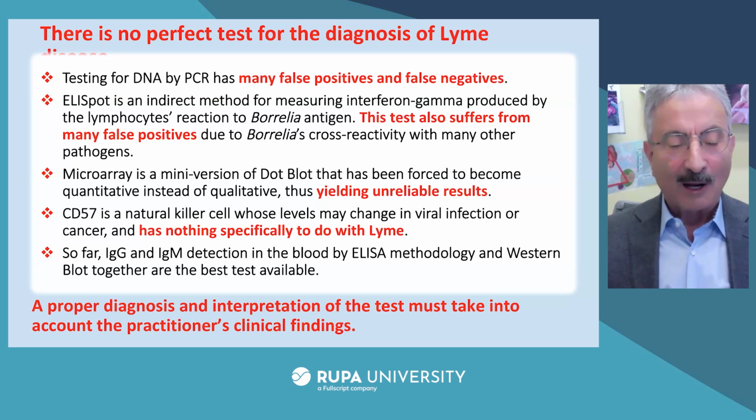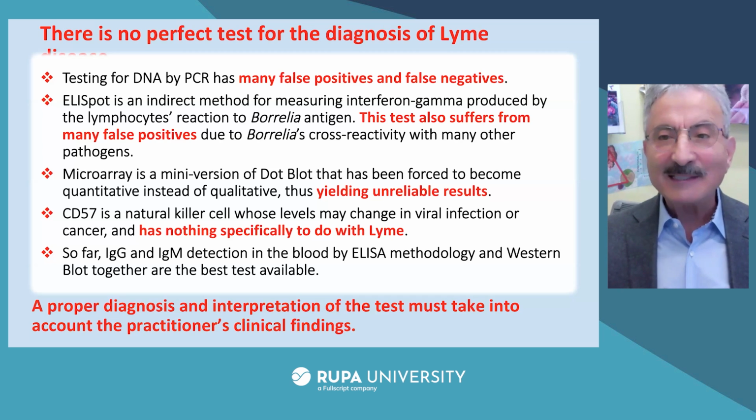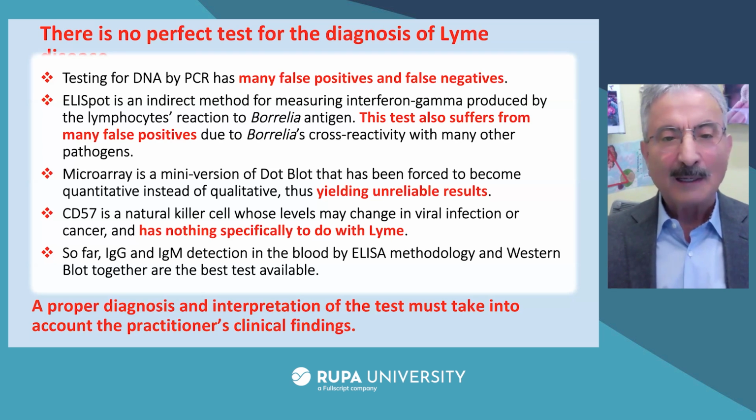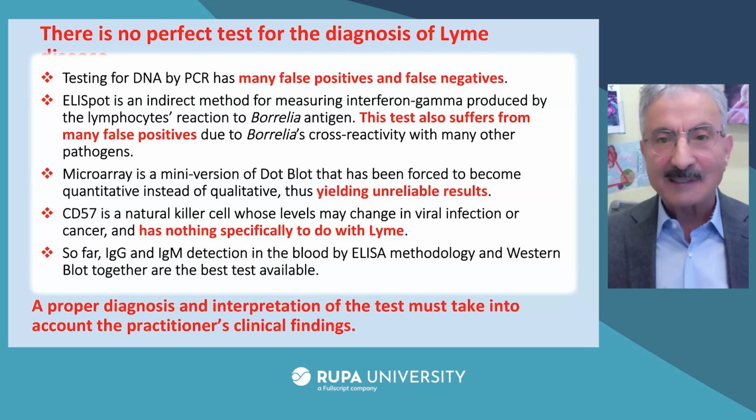Another test called CD57, unfortunately, is done in some laboratories, or some doctors are using this for the diagnosis of Lyme disease. But CD57 is a type of natural killer cell, and I'm going to talk more about how a type of lymphocyte could be specifically used for the diagnosis of Lyme disease. In my opinion, CD57 testing has nothing to do specifically with Lyme disease.